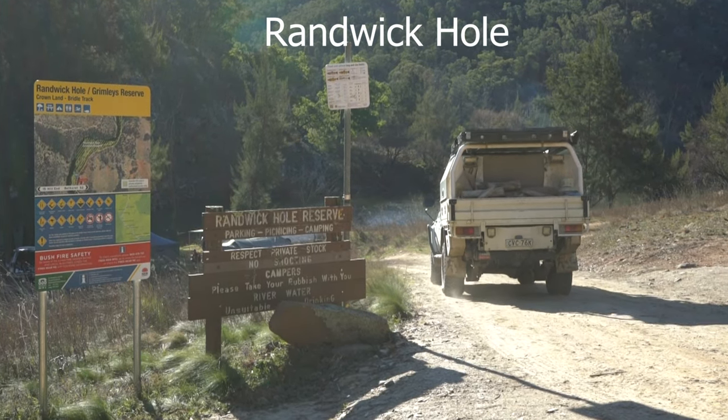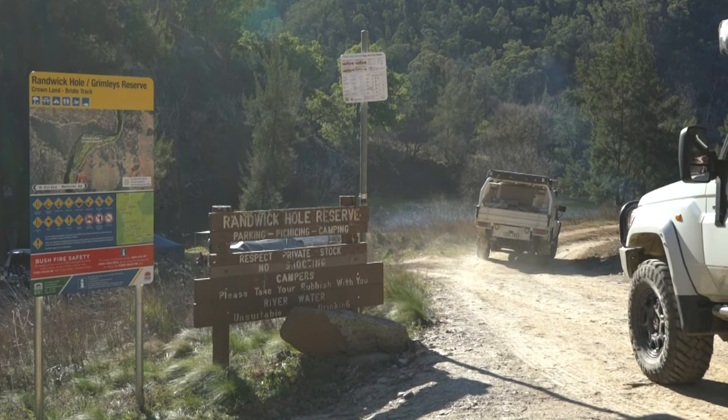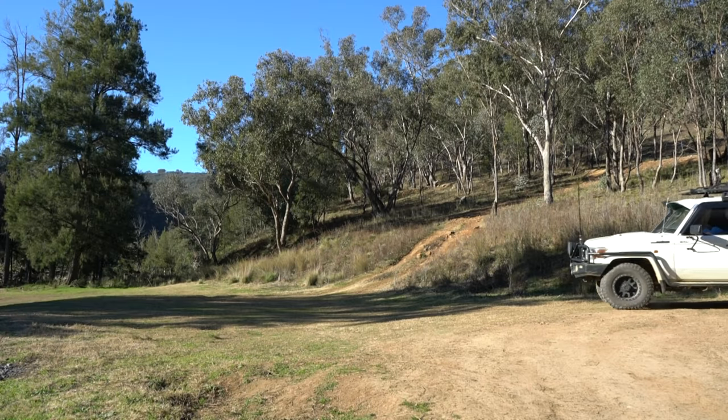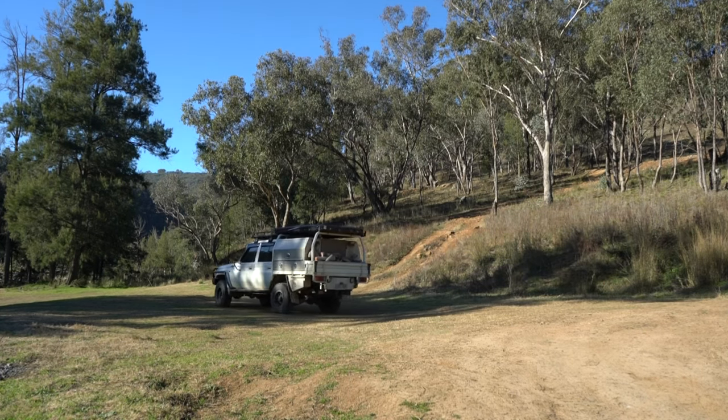Ramwick Hole and Grimley Reserve are two separate campgrounds with the same sort of name, so we're going to call the south one Ramwick Hole. It includes grassy areas by the river that would be suitable for groups. There's a slower current there, so it would be a nice spot for swimming. There is actually a little beach there as well.